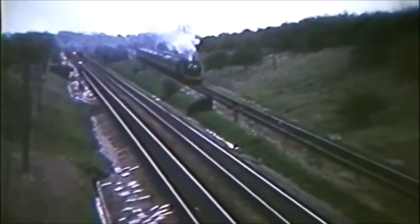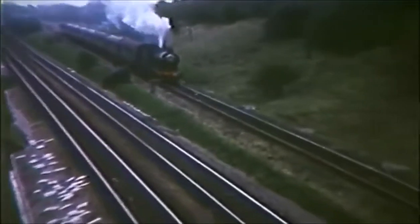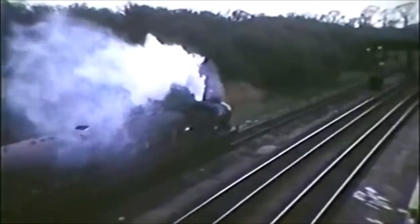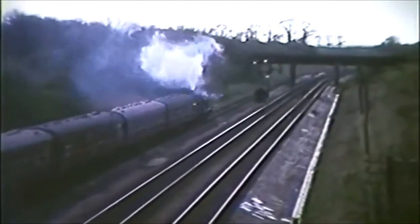The last steam train over the Stratford and Midland Junction route was an SLS special on the 24th of April 1965 and hauled by 4F 44188. It is seen approaching Fenny Compton on its return journey from Woodford Halse.